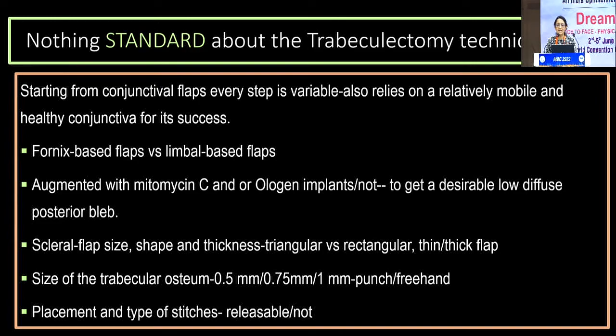So let's look at these standards in trabeculectomy. What is standard about it? Starting from conjunctival flaps to how you open it, whether you augment it or not, how you make the scleral flap, what shape it is, what size you make the ostium, whether you use a punch or not, nothing is standard. And all of us, me included, feel that whatever way I am doing it is the correct way, but nobody has any one standard technique. So there's nothing standard about it.